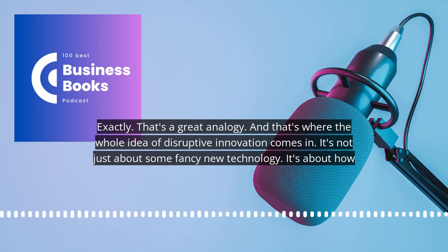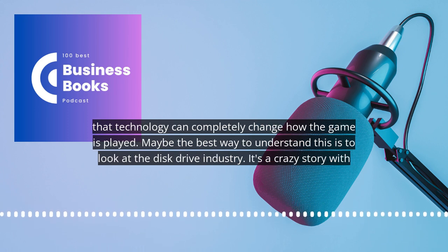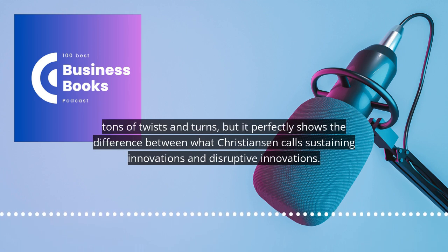And that's where the whole idea of disruptive innovation comes in. It's not just about some fancy new technology. It's about how that technology can completely change how the game is played. Maybe the best way to understand this is to look at the disk drive industry. It's a crazy story with tons of twists and turns. But it perfectly shows the difference between what Christensen calls sustaining innovations and disruptive innovations.